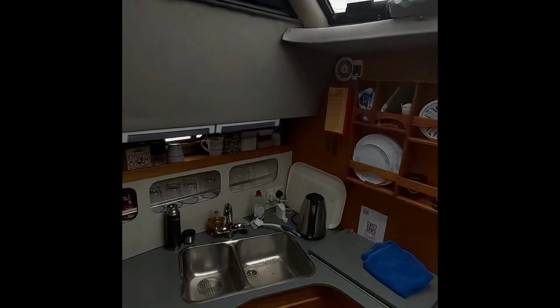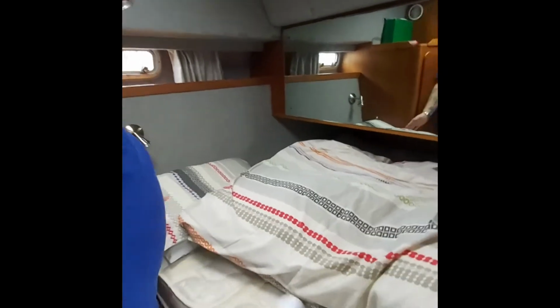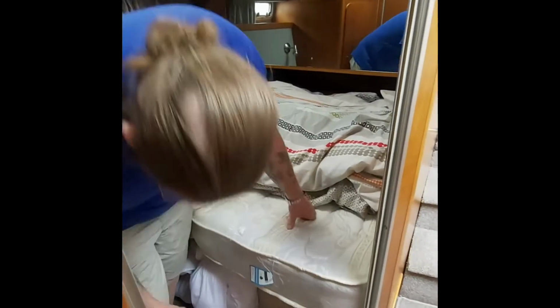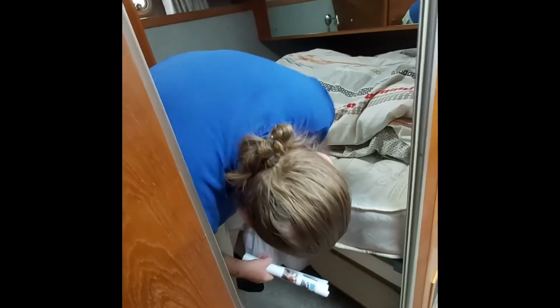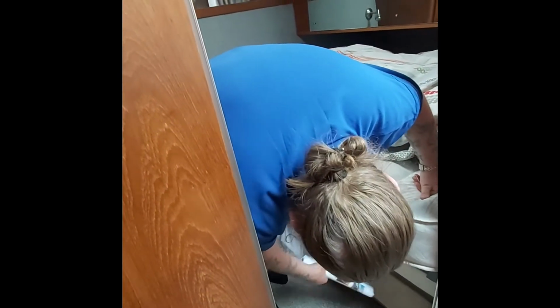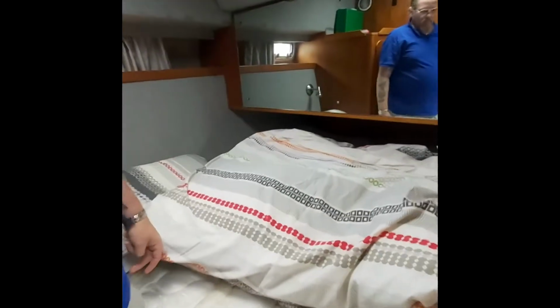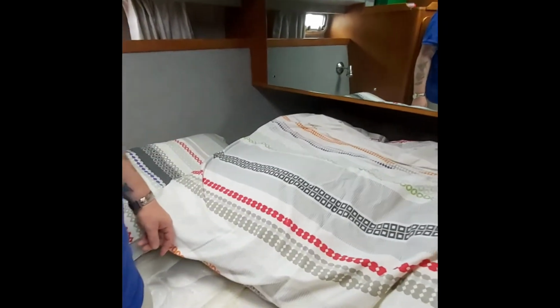Okay, I'm liking this one. Oh, bedroom one. Hanging locker. And here we have an extra wide double. Oh wow, it is. Which actually got an insert in. You can have two singles. So two singles converts to double. Yeah. And it's currently set up as a double.